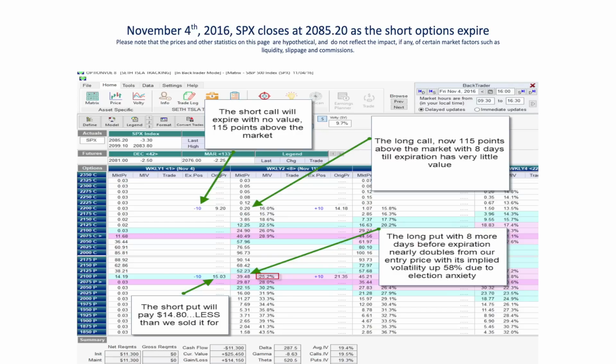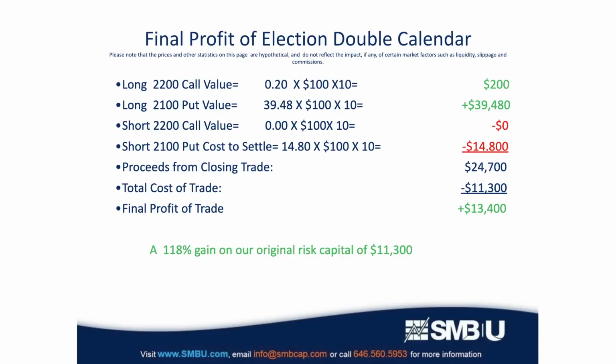And so if we do a final result of the trade, taking the amount that we receive from selling the long options expiring in a week and the cost of settling those short options, which in this case was really just the settling of that 2100 put, if you add it all together, you'll see it was a tremendously successful trade with a profit of $13,400 on an original investment of 11.3, which is a 118% return in about a month.